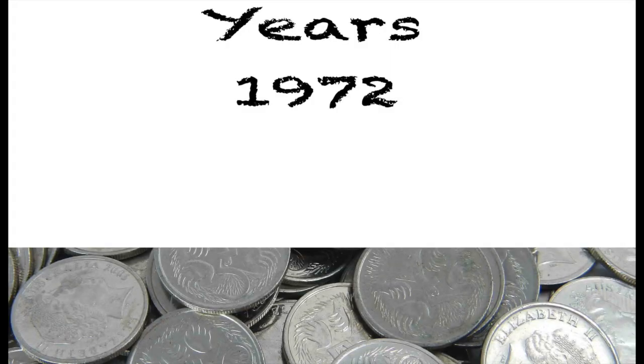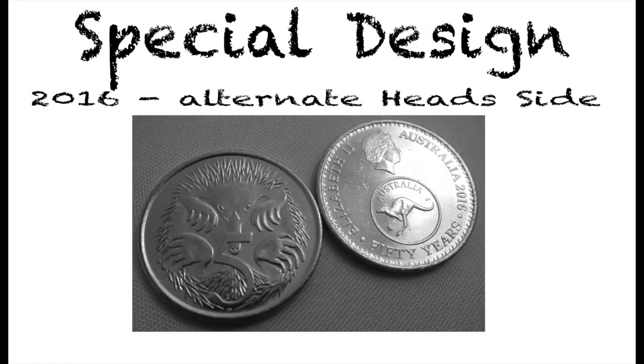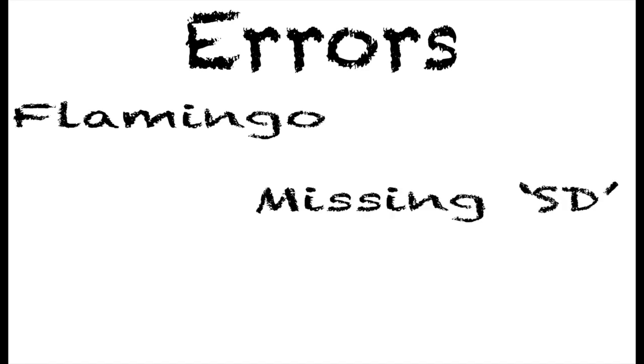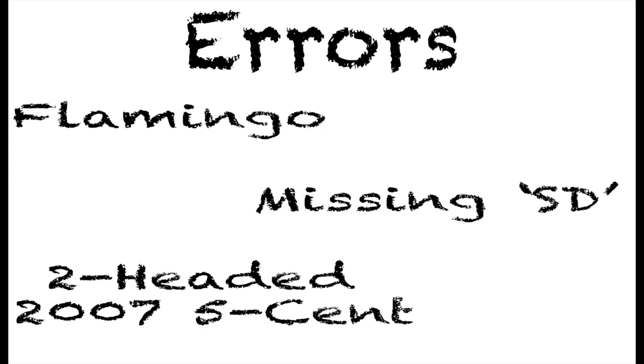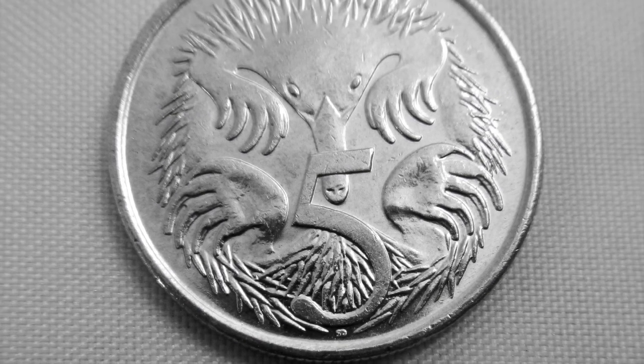So, in summary, watch out for 5-cent coins from the following years: 1972, 1985, and 1986. The 2016 coin with the special design on the head side, and then the 5-cent coins with errors: the Flamingo, the missing SD initials, and the two-headed 2007 coin. Obviously, this is just a guide, and this list may grow over time. Happy hunting.